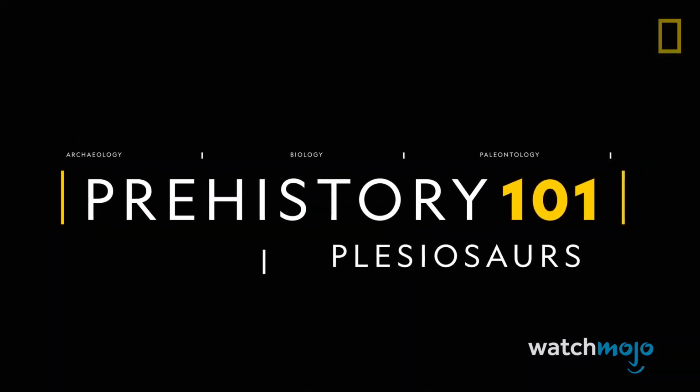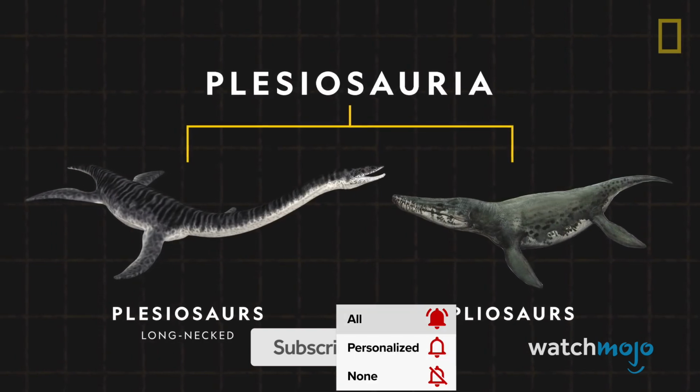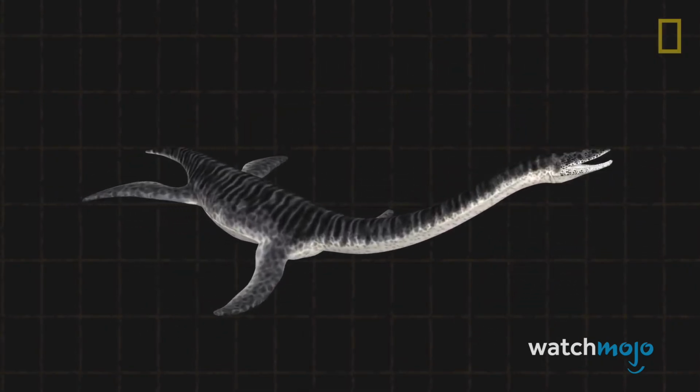Monsters called plesiosaurs. Given everything we know about Loch Ness, it's pretty much impossible that there's a long-lost plesiosaur colony living there, but that doesn't mean they're not interesting animals.